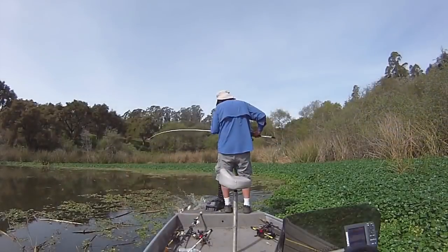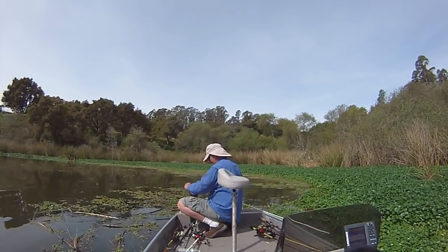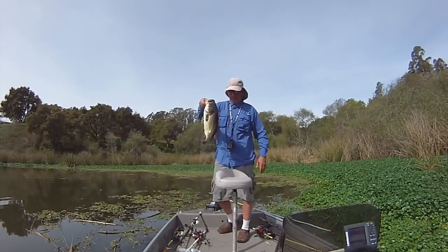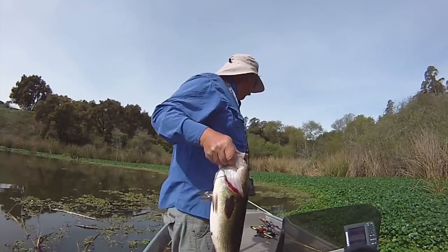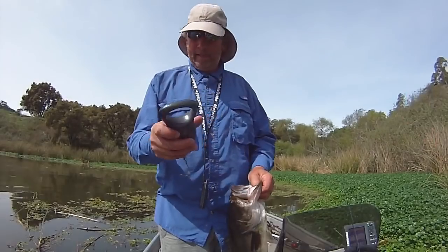Jeff scores a nice fish. Wow, that is a good one. Close to 5 maybe? Look at that, guys. I told him to come back in here and look what he catches. Way to go, sir. That's a good fish, guys. Where's the scale? Over here? Yeah. Here we go, guys.